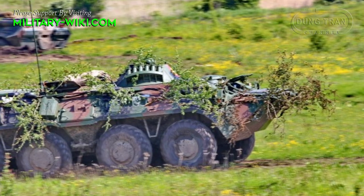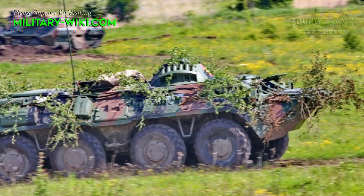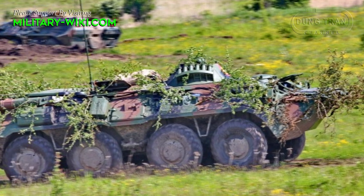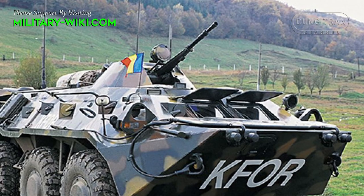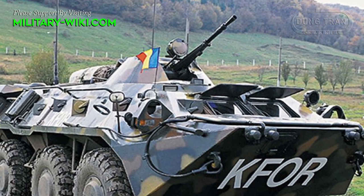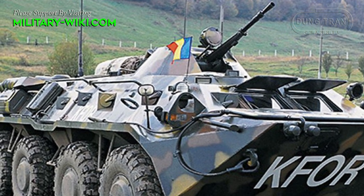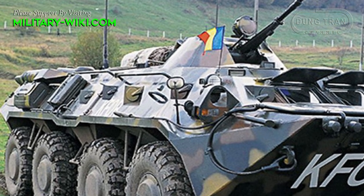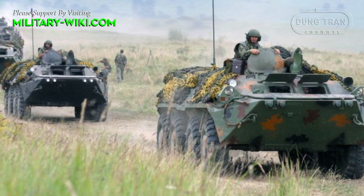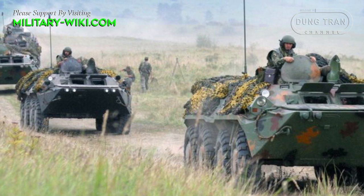The crew is 2 and it can carry 8 fully equipped infantrymen. Troops enter and leave the vehicle through side doors or roof hatches. A number of firing ports are provided for the troops. The engine compartment is at the rear of the hull with the air inlet and outlet louvers in the roof and the exhaust outlets mounted on either side.